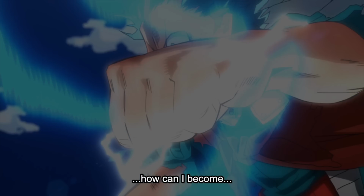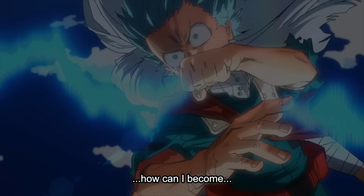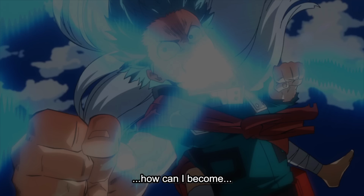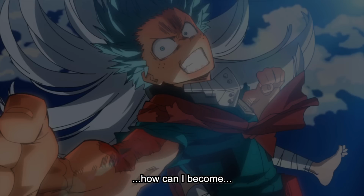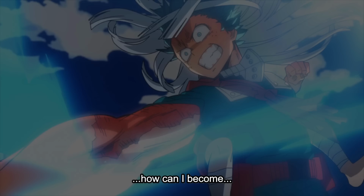Now we get to see the full image of Deku as he's really pulling back that arm. So they're showing how as he's pulling back that arm, he's like ripping all of this power back, and when he throws that punch, it clashes with just this unbelievable magnitude of power.